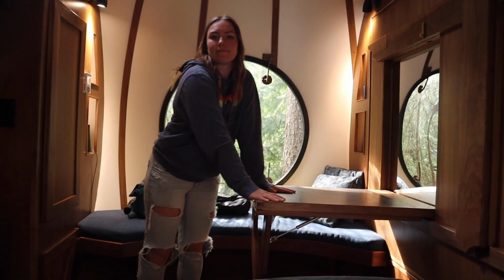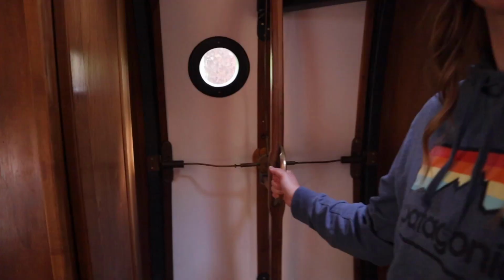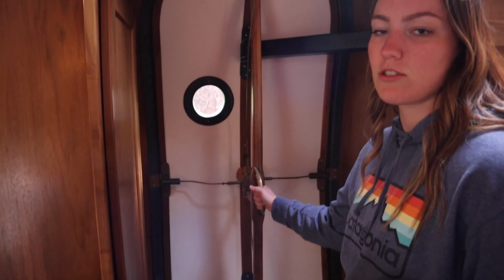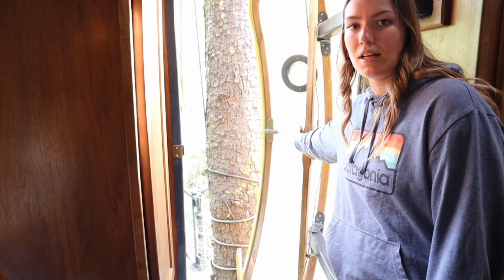Okay. Hello! So now we are gonna show you how to put down the bed and a few other cool things like the door. Should we show you the door first? So Tom, who built this, used to build boats. So a lot of those things are incorporated here. So I don't know a bunch of technical terms, but you just twist and push. Front yard, the tree. And then when you bring it back, you just want them to come together. And that is it. So now for the bed.